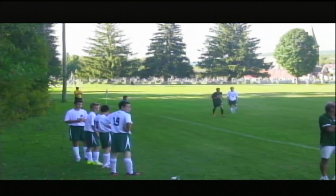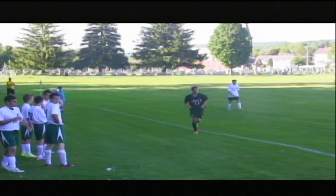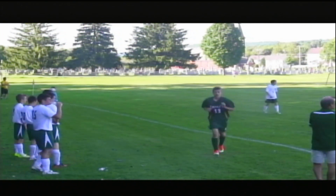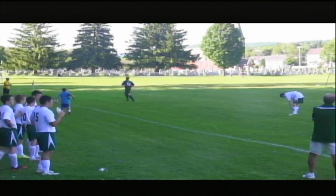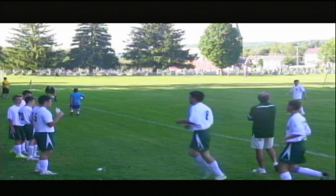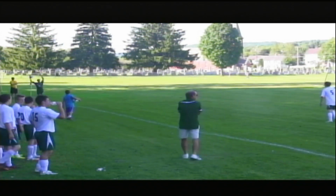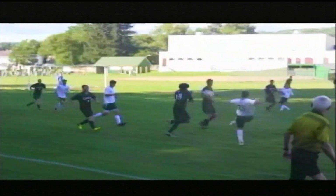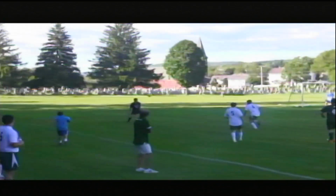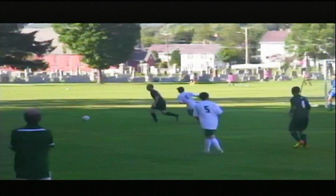So it's a green throw deep in their own territory. I don't know who's going to take the throw. They subbed for the gentleman from Green Mountain that picked it up. Nice big throw over the top by number 16. Touches off a little bit.